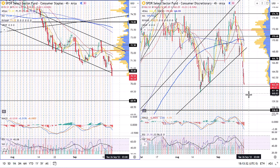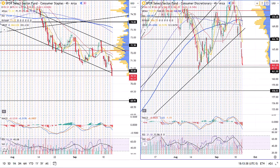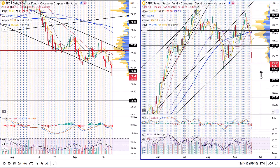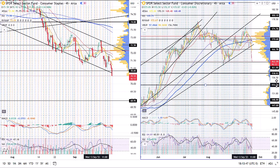Discretionary breaking down even further, right at these previous lows here now, right at that 162 area. If this breaks, got 158 at my next level. But realistically, if this previous low breaks, you would expect this to fall probably all the way down to 153.90. Critical level, looks super bearish on both charts.